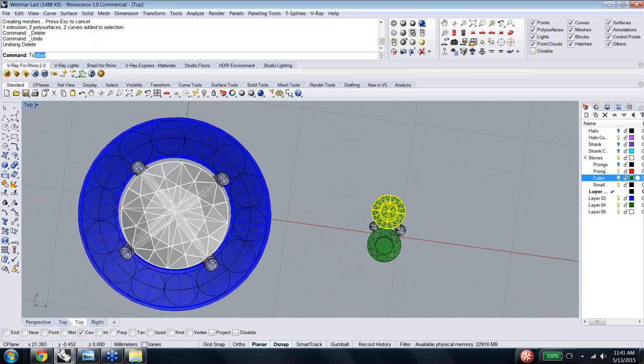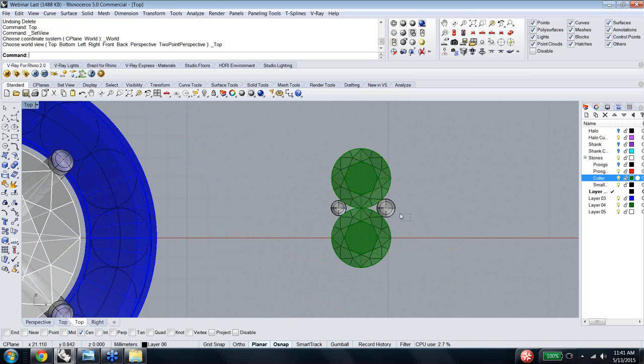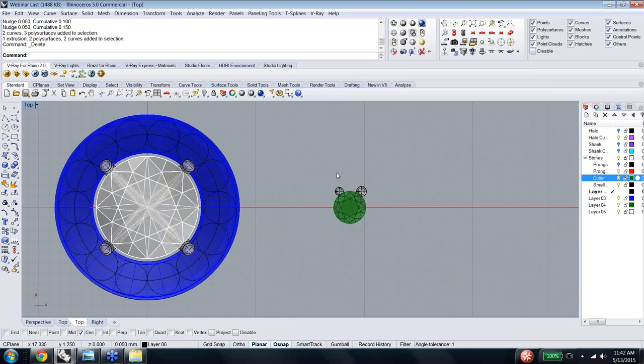Actually, let's not. Go into my top view. I want these to be intersecting my stones a bit. So I'm going to move this in using my nudge keys. I just moved it 0.1 millimeters. Let's move it 0.15. Same thing with this guy, 0.15. Okay. Now I can get rid of that cutter. It is no longer necessary.